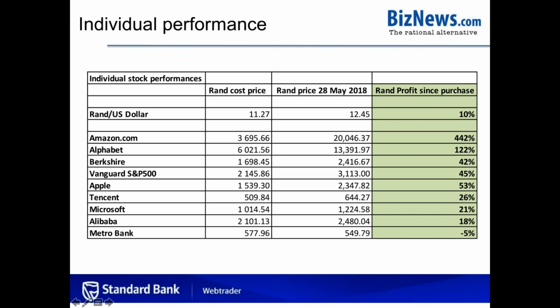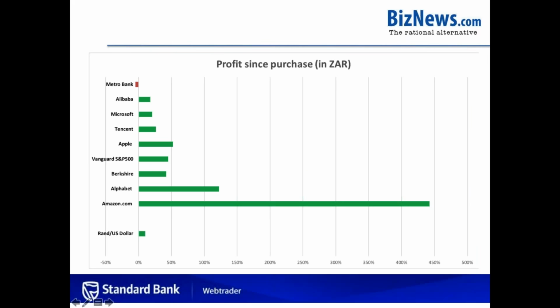Similarly, Alphabet, Apple has been a big mover recently. You can see they're up 53%, which is a wonderful return, given that we didn't buy it 4 years ago, we only bought it 2 years ago. And there's Alibaba showing up nicely on the graph already. Metro Bank, okay. So, can't win them all. And there you see Metro Bank is negative, and you can see that every single stock in the portfolio has outperformed the Rand US dollar.